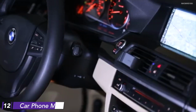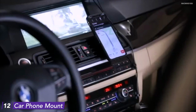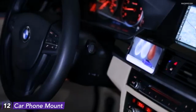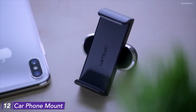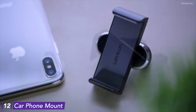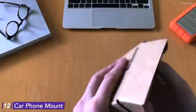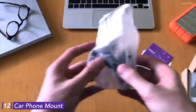Number 12. Car phone mount. This superb car phone mount holder by Lamicall is an absolute must for drivers who want to access their phones during long trips safely. It comes with a powerful magnetic technology that firmly holds your phone even along bumpy or rough roads. It guarantees you not just a cool design for a holder, but also a functionality that you can depend on. Built-in magnets.